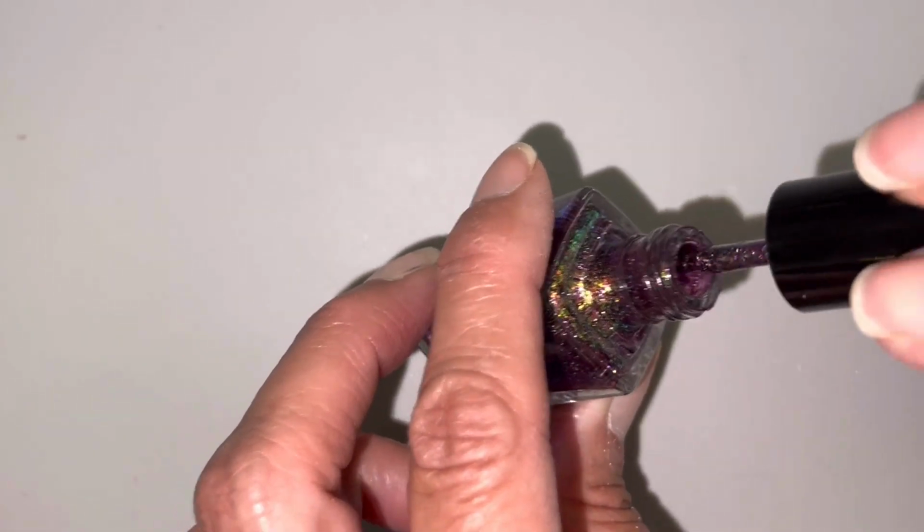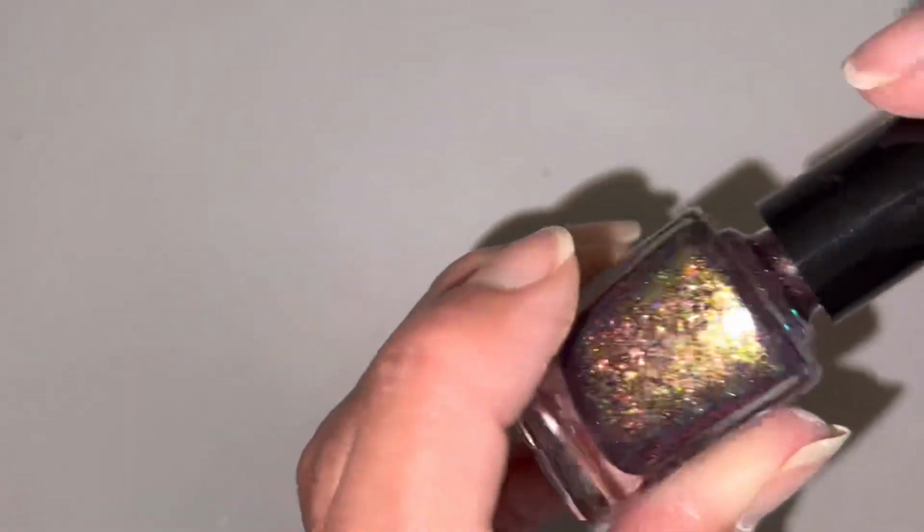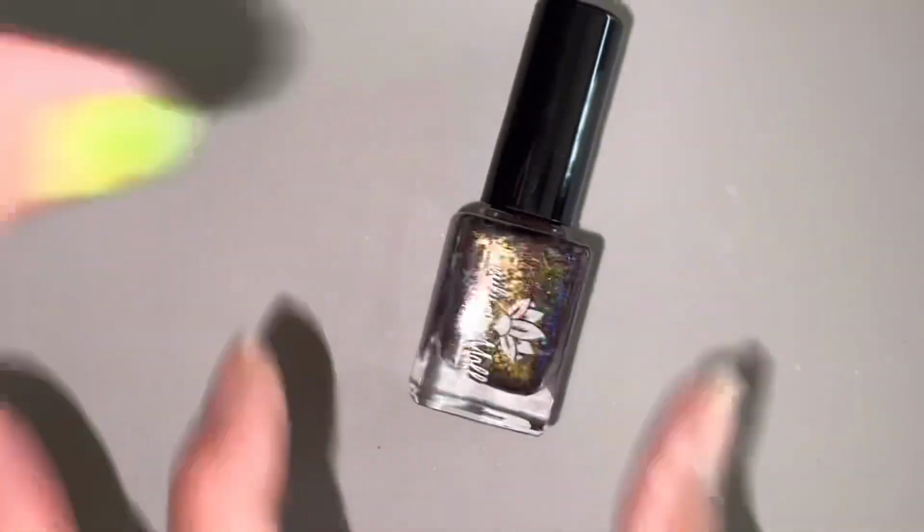I think it might be just the flakes. Yeah, it's beautiful. The flakes are definitely multi-chrome. Gorgeous, right? I love that one. That's probably going to be one of my first ones that goes on.